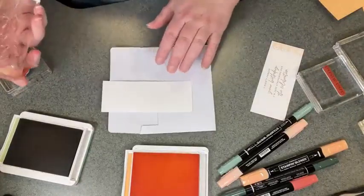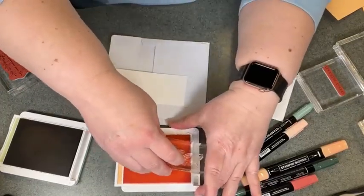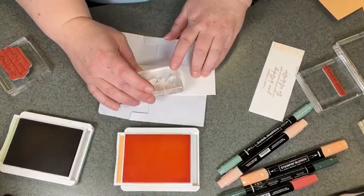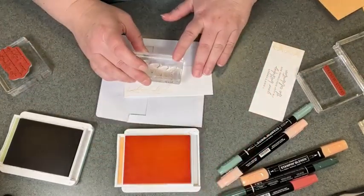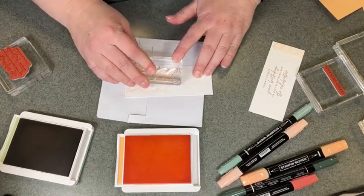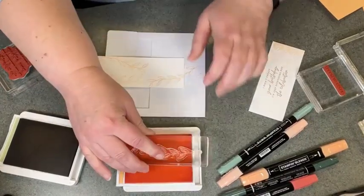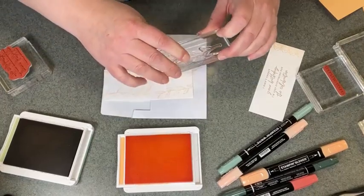Okay. So we're going to take our leaf stamp. And I am going to stamp 4 times, kind of from each corner, basically. And I'm just kind of heading towards the middle. I think I'll stick that there. And then we'll come over here. And we're just kind of creating a fun little background for our card.